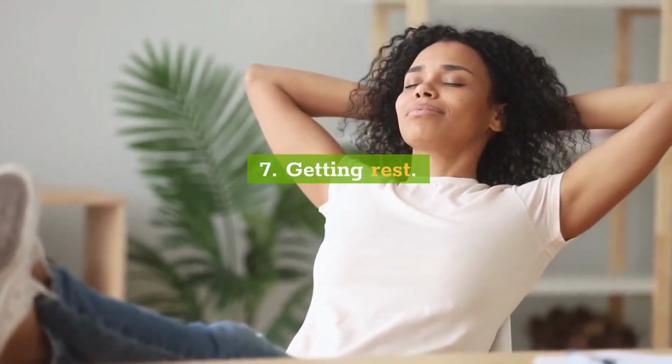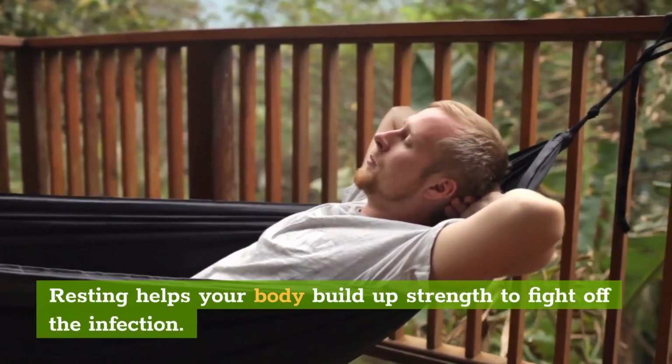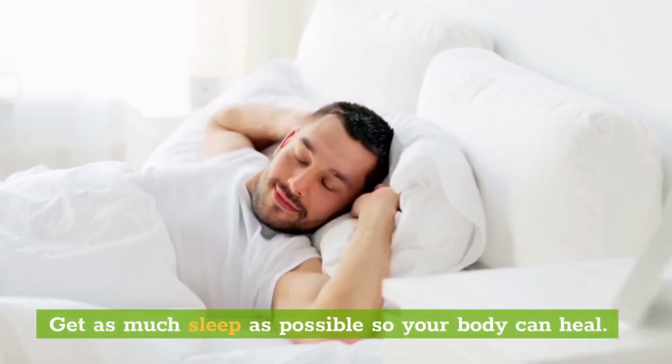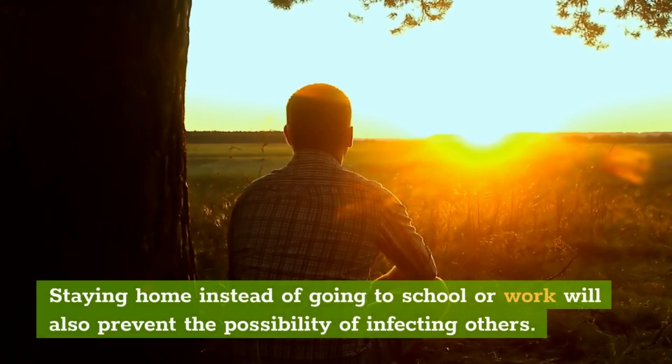7. Getting rest. Resting helps your body build up strength to fight off the infection. Get as much sleep as possible so your body can heal. Staying home instead of going to school or work will also prevent the possibility of infecting others.